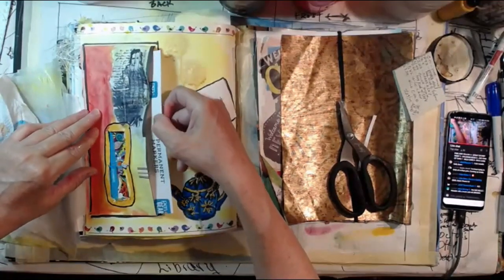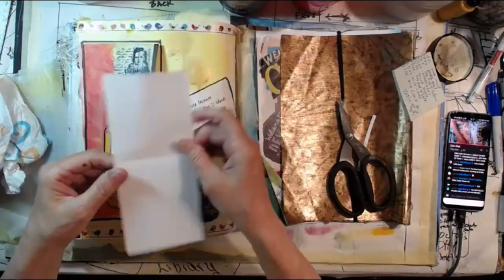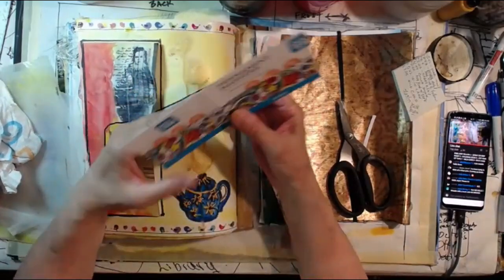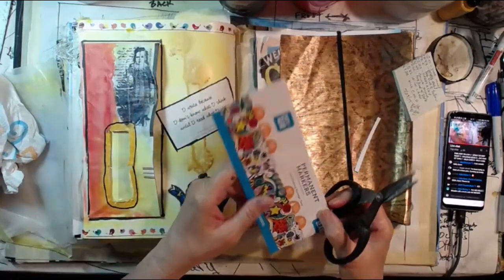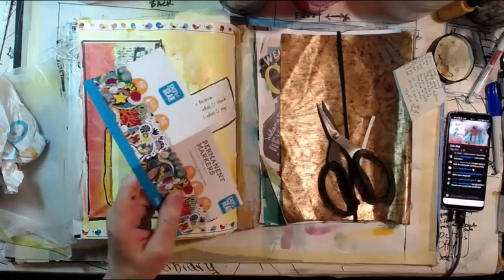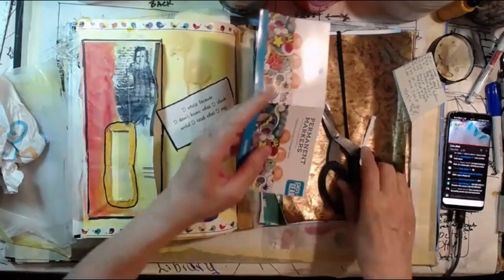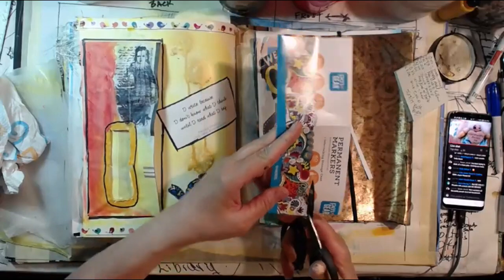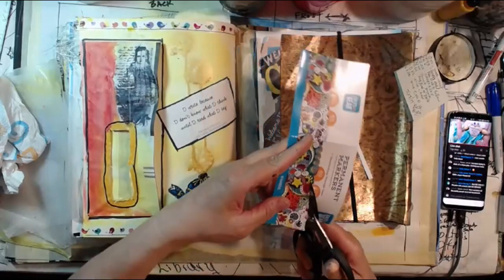I could just do this. I like this. I could put this on something. That's what I'm going to do. Let's cut this. I have to take my earbuds out because I'm listening to her in my ear and I can't concentrate on what I'm doing.